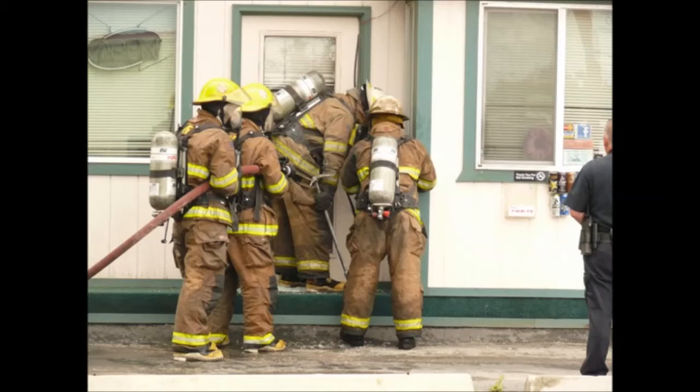So normally we have 3 people on an engine. A couple engines we have 4 and 5 people on. So we had some extra manpower, which helped a lot.